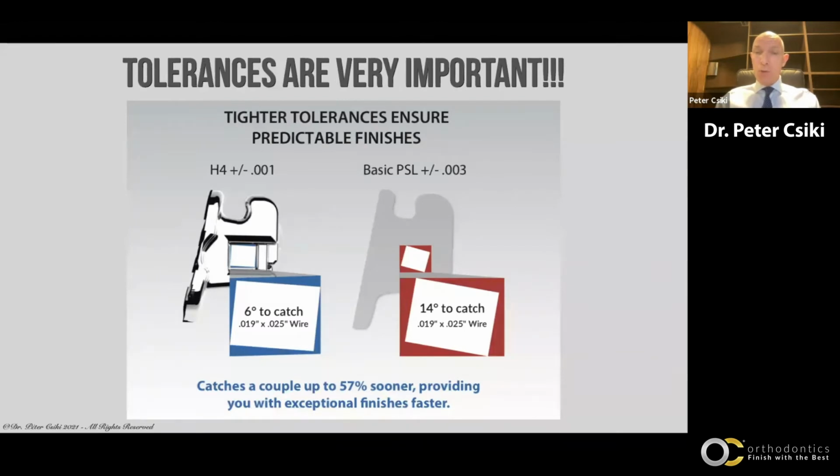And the H4 already coat couple up to 57% sooner, providing really exceptional finishes much faster. Because by using a 19 by 25 wire, we had 6 degrees play with the 022, 026 bracket slot size, and 14 degrees is the play with the normal usual slot, which is a huge difference. It's like, in male language, let's say you buy a car with 150 horsepower or maximum 200, or you buy a car with 500 HP. It's a huge difference.